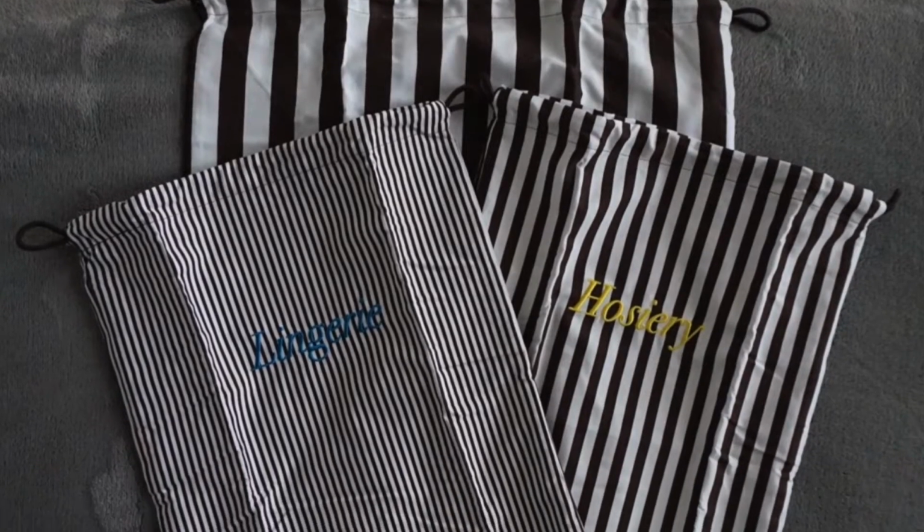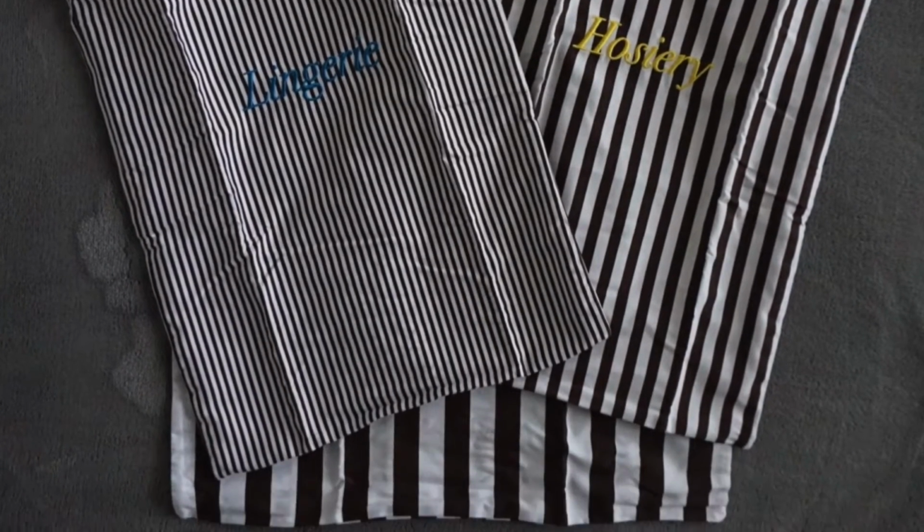I had no idea this laundry bag was going to be that huge. I mean, you could fit a small person in there. Okay, that sounds bad. Don't, whatever. You know what I mean. It's a big bag. All right, a few more items.